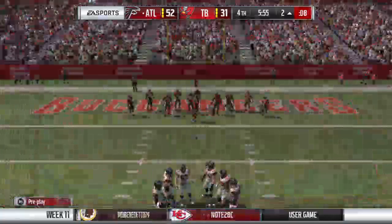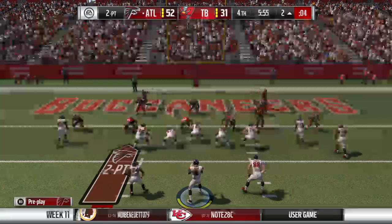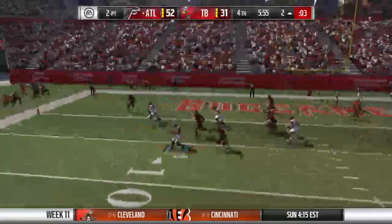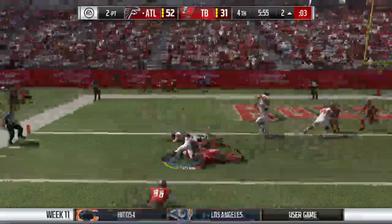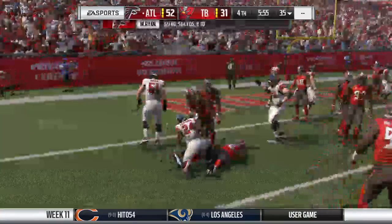And they will line up now for the two-point try. They'll need to get the play off quickly. To throw forward is Ryan. This will be caught at about the 6. And unable to connect. They don't get the two-point conversion here.